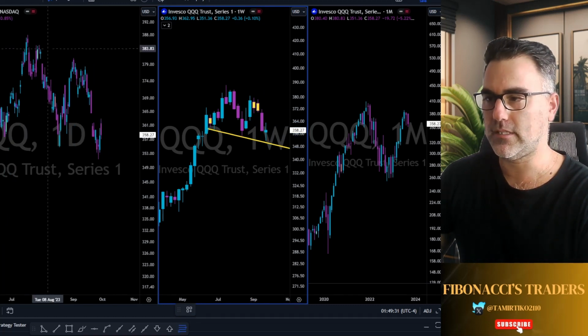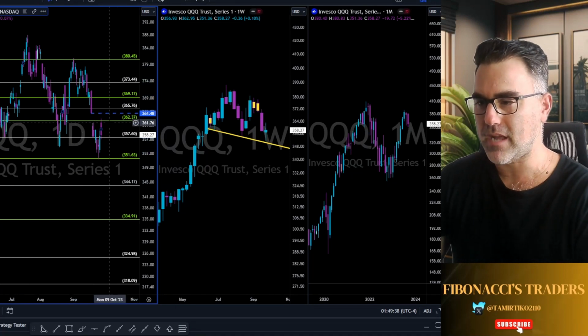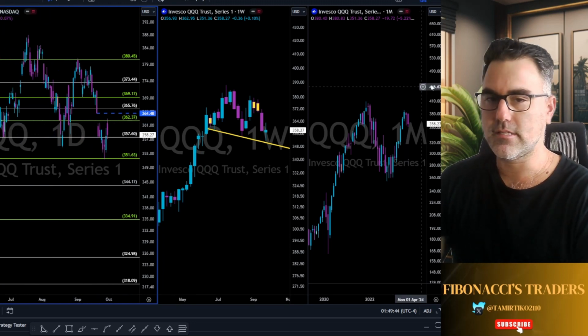Let's take a look on the daily. Swing low, swing high, we still have here 364 gap needs to get filled, but 362, very tough resistance, closed red on the daily. 351 is the support.